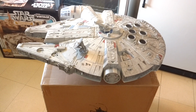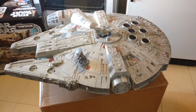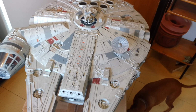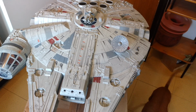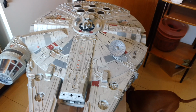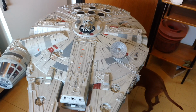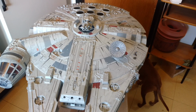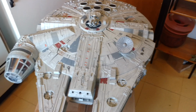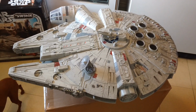So this has a lot of play features, this thing. First of all, the paint job on this is a lot better than the Legacy Falcon. This thing has been released a couple times, but this is the first time that it comes with the Galaxy's Edge sounds of Hondo. It also has the original sounds that came in the Legacy Falcon. It's huge. It is just a little bit smaller than the Master Replica and the DeAgostini Falcon.